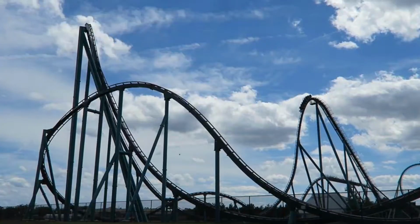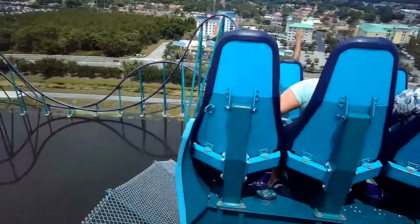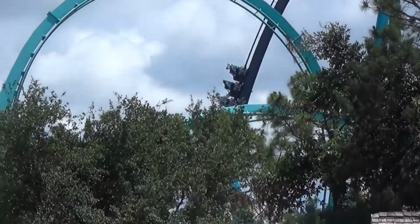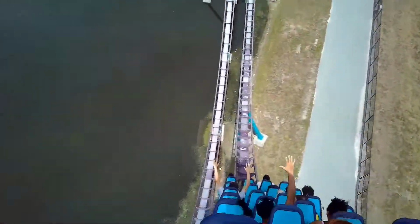Even with short trains, the ride manages to have a great drop with its 70-degree angle, 200-foot drop that I'm impressed is the same height as the ride height. This drop isn't world class, but it's really good and better than Goliath, so that's good.